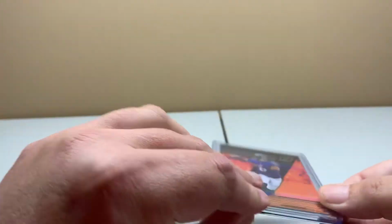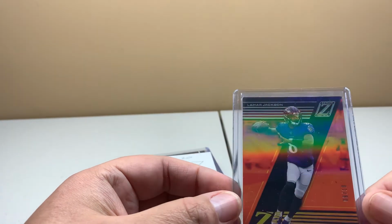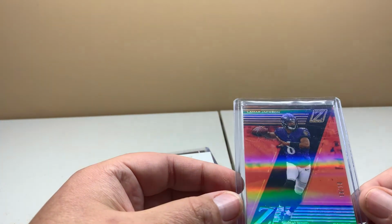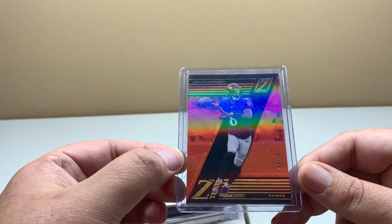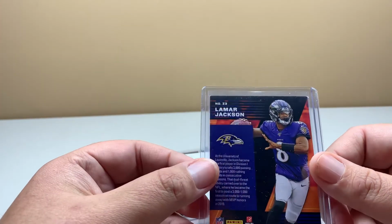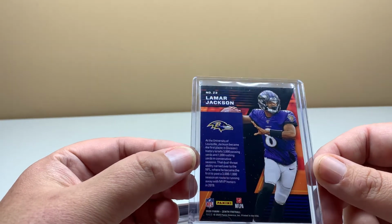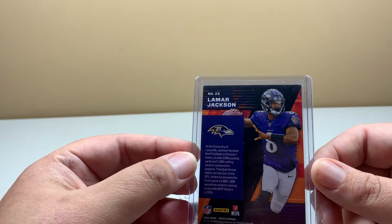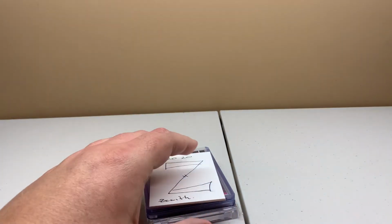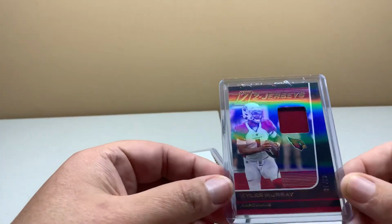This here is Lamar Jackson. This is the Z Team insert. This is also an artist proof, numbered to 10. So a super short print of Lamar. I mean, probably sells pretty well. I got this for $30 as a buy it now on eBay. It went up, and I got it as soon as it got listed. I saw there were two others that sold, and they were closer to $60 through auction, but I picked that one up.